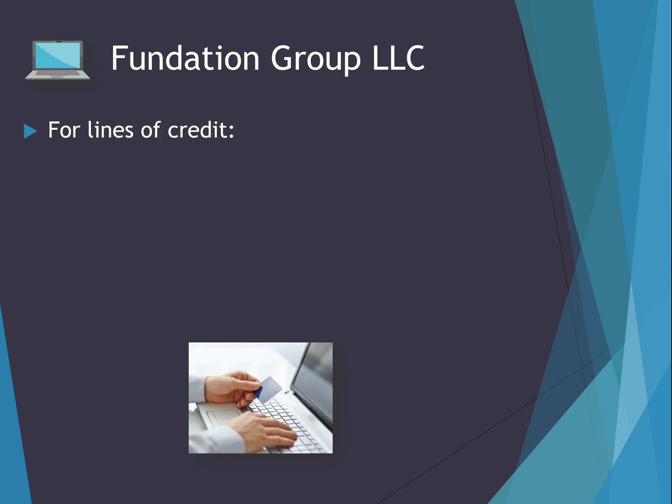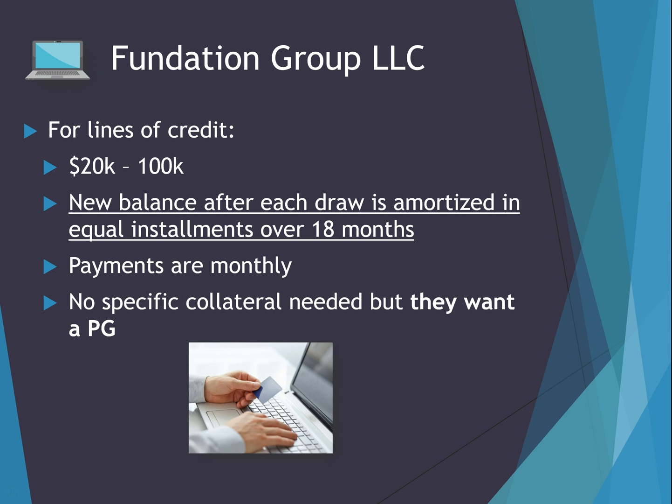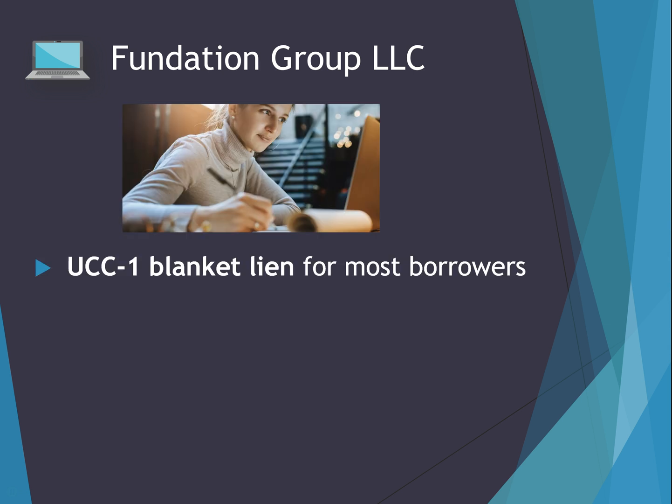For lines of credit, $20,000 to $100,000 is available. There is a new balance after each draw, amortized in equal installments over 18 months. Payments are monthly. No specific collateral needed, but they want a personal guarantee. They add a UCC1 blanket lien for most borrowers.